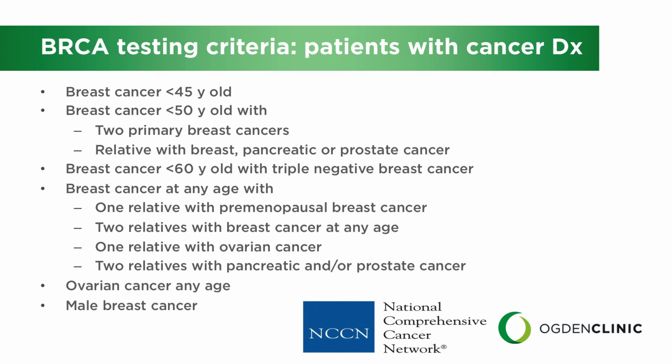So then a breast cancer diagnosis at any age, if they have 1 relative that was a premenopausal breast cancer diagnosis, 2 relatives with breast cancer at any age, 1 relative with ovarian cancer, 2 relatives with pancreatic and/or prostate cancer. If they have, regardless of their age, any family member with ovarian cancer actually qualifies them for BRCA testing, or a family member with male breast cancer.